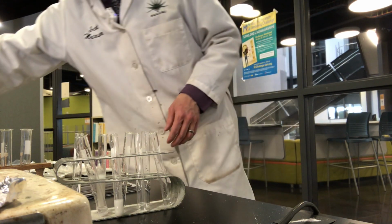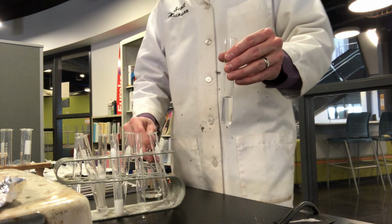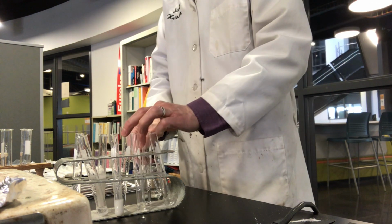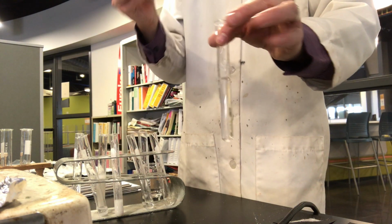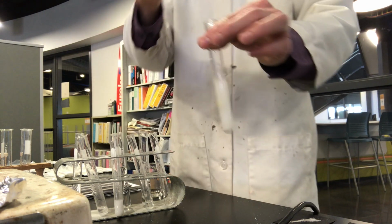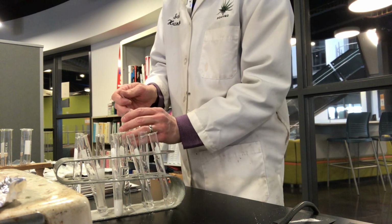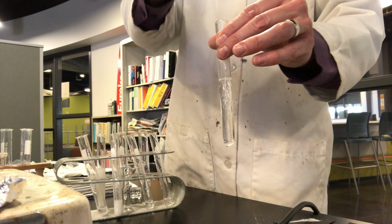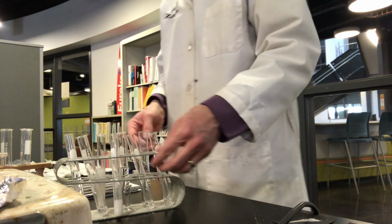Okay. Next test, sodium bicarbonate, the base. So this is 5. Nothing. Here is 6. Nothing. Here is 8. Nothing. And then here is 11. Nothing. Okay, so there's the sodium bicarb solubility tests as well as the acid test.